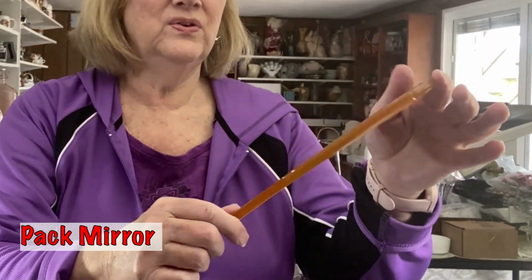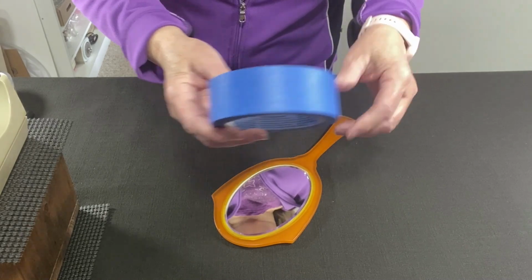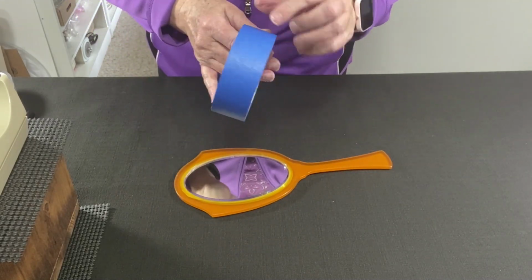I'm going to show you a few tips on shipping a mirror. Painter's tape. Doesn't have to be this wide. In fact, I wish it wasn't this wide.